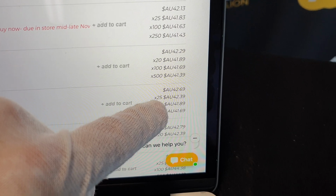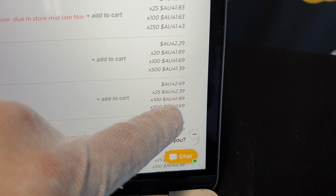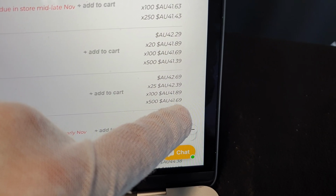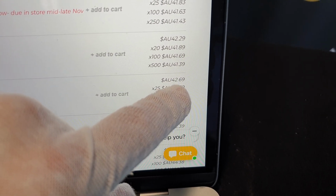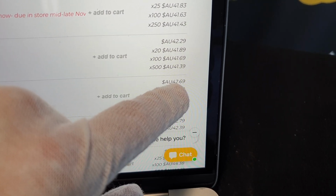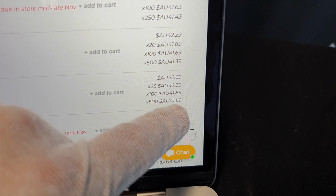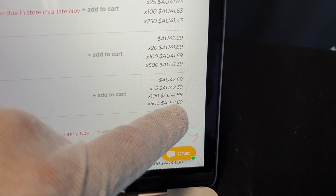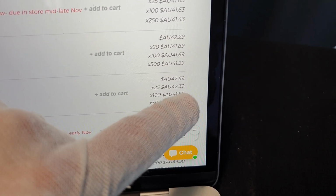If you buy 25 or more, you get a bit of a discount off per coin. Buy 100 or more, a bit more of a discount. And the 500, the monster box, you get an even larger discount. Normally with the silver coin deals for 24 hours, we tend to give you an unlimited amount, so you can even buy one for the 500 price. But we're going to do better than that this week. We're going to knock another 50 cents off per coin. So rather than $1 off per coin, no matter how many you buy, we're going to do $1.50 off per coin.